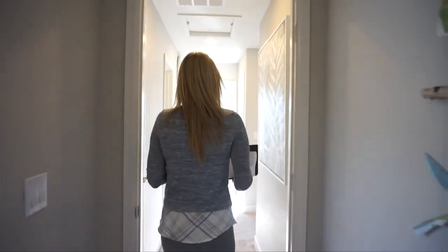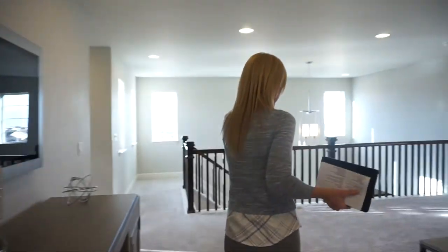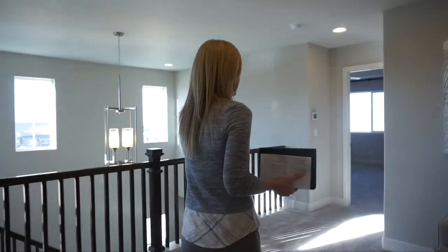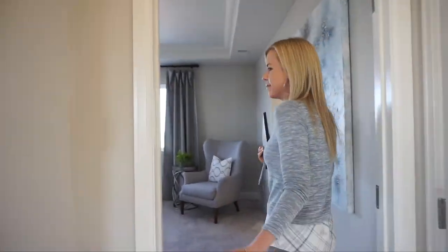All right, so the one thing that we haven't looked at yet is the master suite. So let's go check that out. Walking back across the loft here, we come to our master bedroom.